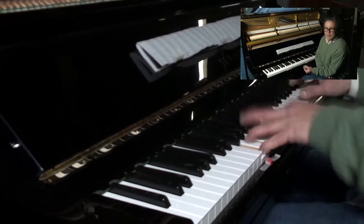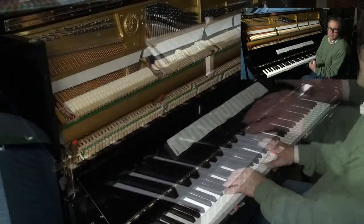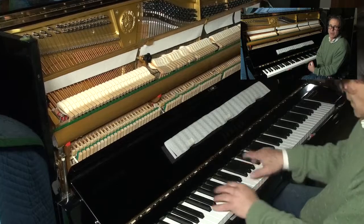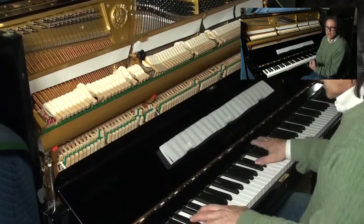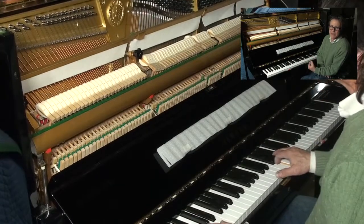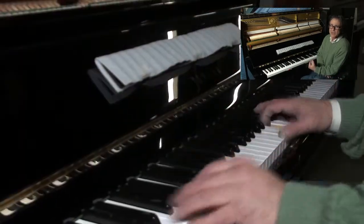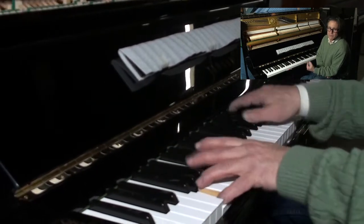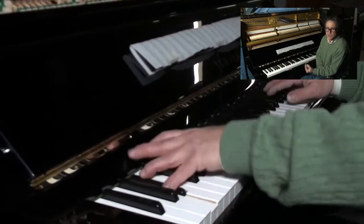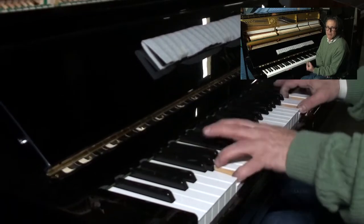So if you happen to be in the area, please feel free to come by and try this piano out. And if you're not in the area, please feel free to hire any piano technician of your choosing to play and examine it for you. We're always extremely comfortable with that. And don't forget to read our testimonials from people around the country who trusted us with their important piano investment.